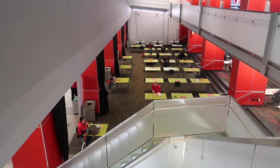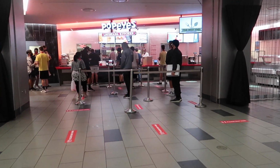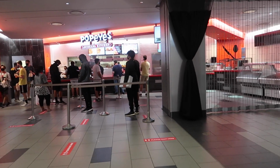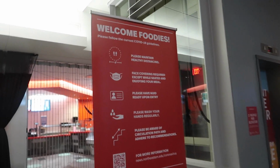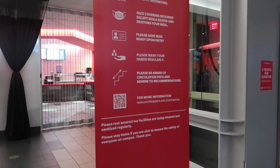Good old Popeyes, as usual, was the only food place with a line, with questionable distancing in my opinion. But now that they take the meal exchange, I expect it will be really crowded here. So if you can, I would suggest ordering on the Boost app beforehand, just because I have a feeling the crowds are going to be insane over here.